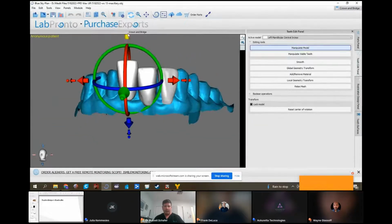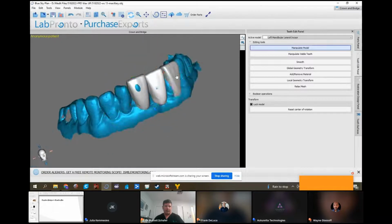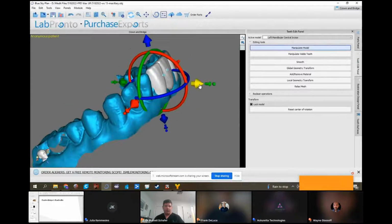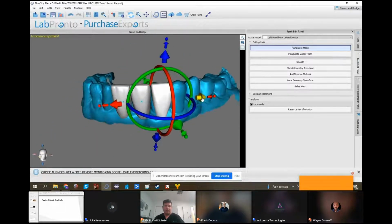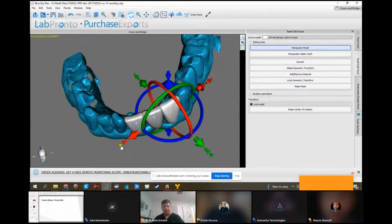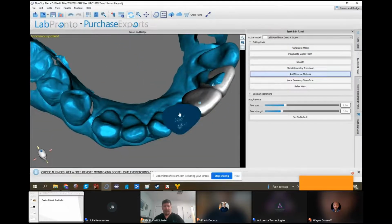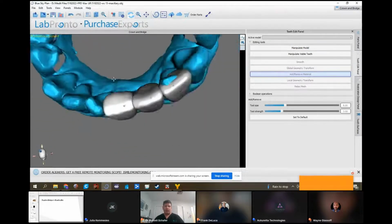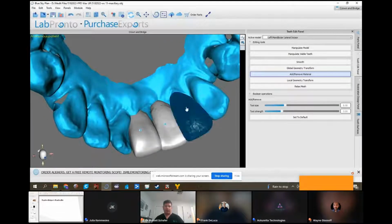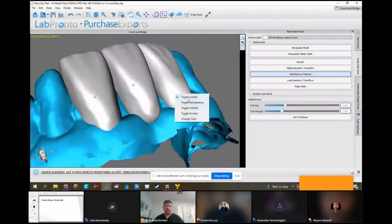What makes that nice is I can just say, okay, I want to put teeth here. I like Blue Sky Plan because it's fairly intuitive with how you want to move stuff around, if that makes sense. I play with 3Shape, I play with ExoCAD, and I still go back to Blue Sky Plan all the time. I just love the software so much, honestly. So I get an idea of where I want to put the teeth right here. Then I'm just trying to cover them all, especially the linguals, so that I have enough thickness there.